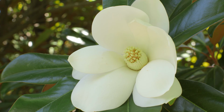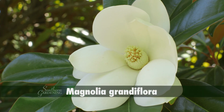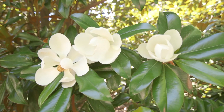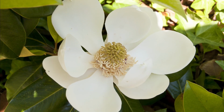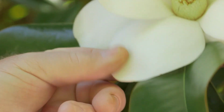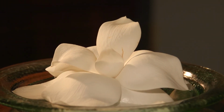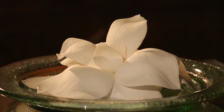And true to its botanical name, Magnolia grandiflora, the flowers certainly are grand. In late spring through summer, the creamy white flowers are displayed, and you certainly can't miss the up to 8-inch diameter cup-shaped bloom. The petals are thick and feel waxy and have a lemony fragrance. A great way to display indoors is floating a naked flower in a bowl of water.